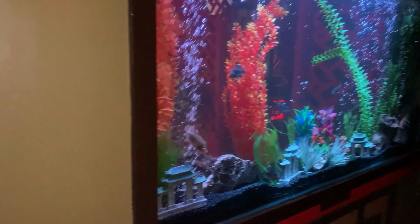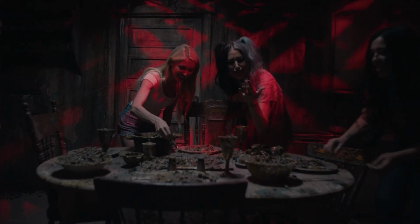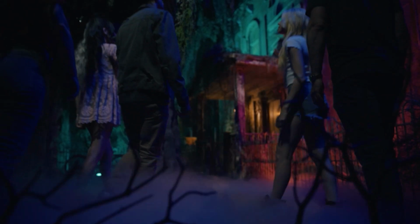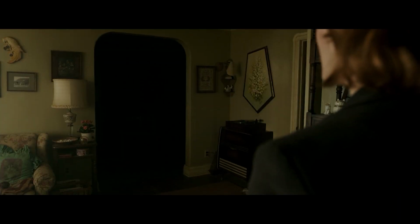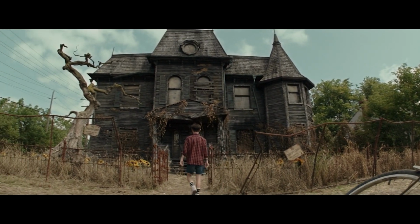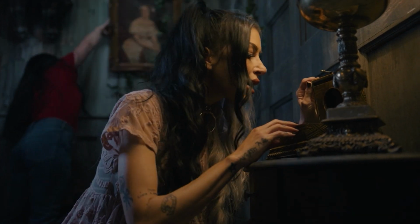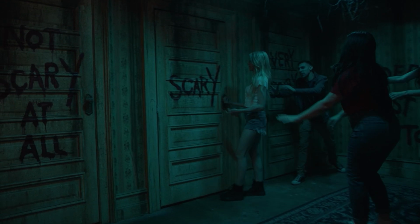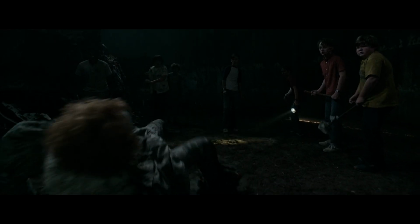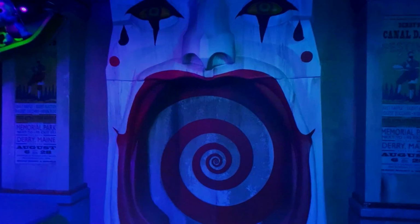Now, each of these experiences keeps the locations within the movie, but expands to explore new and familiar areas of the story. Whether it be the Hall of Mirrors, Beverly's childhood home, or the abandoned Neibolt Street house. It's impressive how well the details are here and how things are handled in terms of spatial logic. Now, yes, some liberties need to be taken, but everything done here makes sense story-wise and comfortably fits into the world of It.